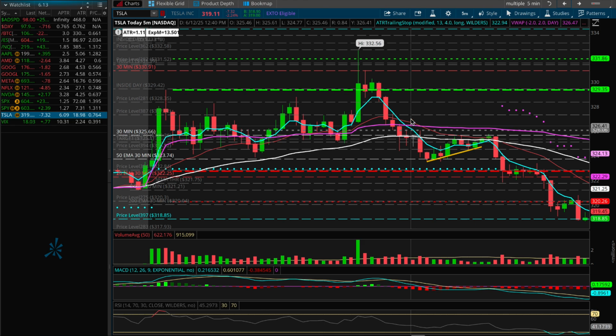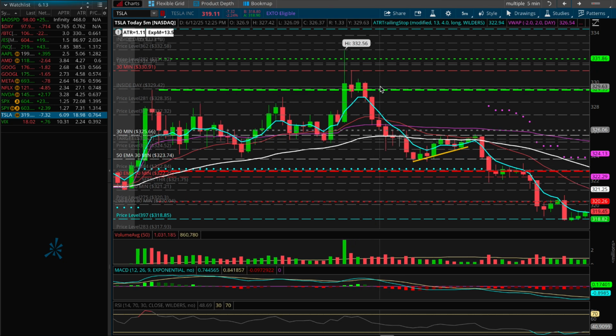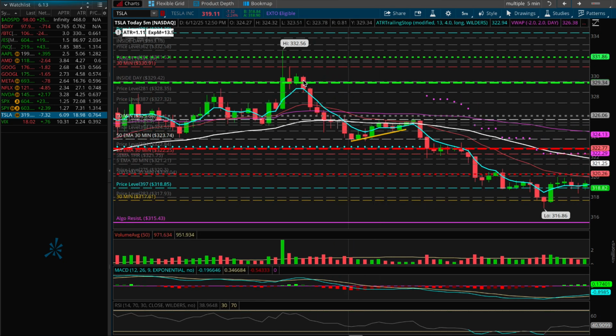Again, Tesla hit this 332.56 area here. We knew we could possibly have trouble there, only to get rejected. What's interesting is this long wick that I saw here. That tells me that we have trouble, in my opinion, right? So the next two candles were a sideways movement. The next candle, sideways movement. We have a problem here, so we came back to the downside.